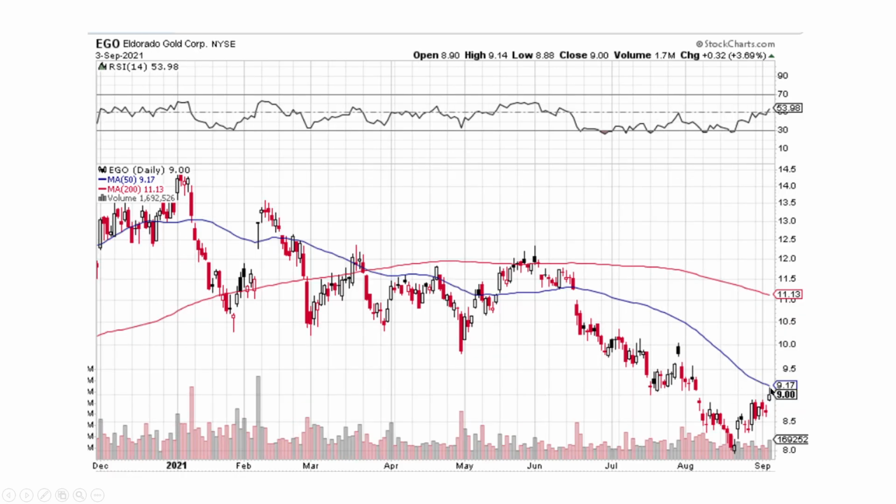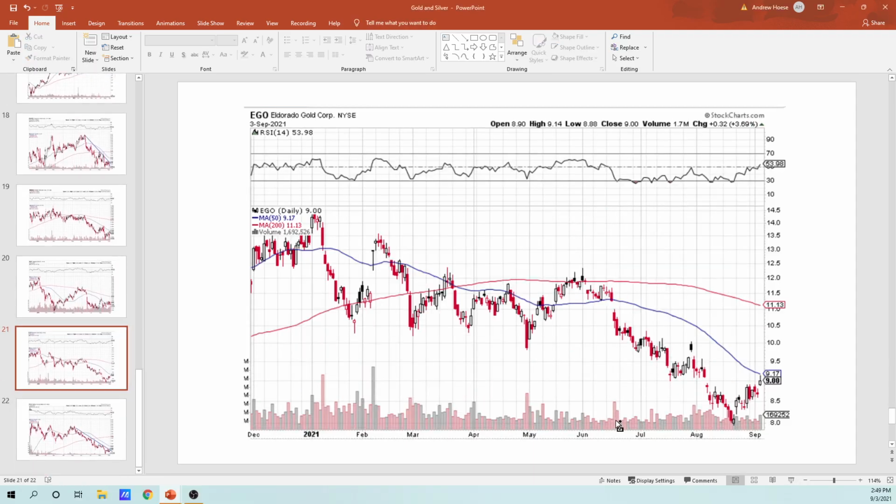Eldorado Gold, looking not too bad, a little wick at the top. I'd like to see it finish a little bit stronger than that. It may pull back and do kind of a retest here. I'm going to just draw it like that. So hopefully it stays above it and pops higher here.